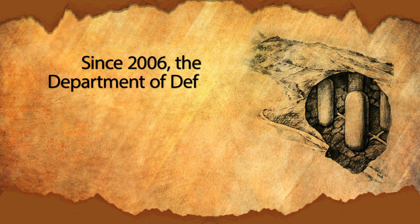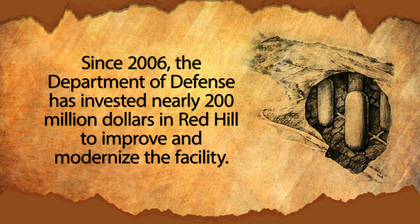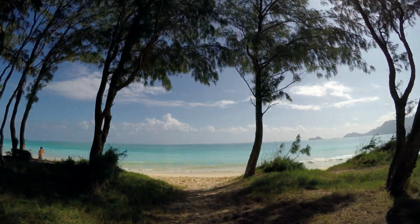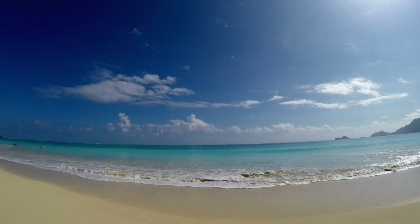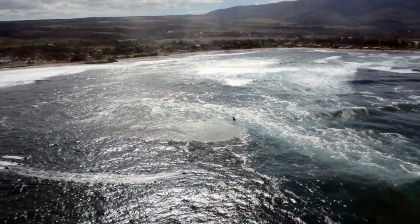Since 2006, the Department of Defense has invested nearly $200 million in Red Hill to improve and modernize the facility. The Navy is committed to balancing its operational and strategic requirements with its duty to protecting environmental resources and our community. This is achieved by ongoing collaboration with local and national regulators and community stakeholders.